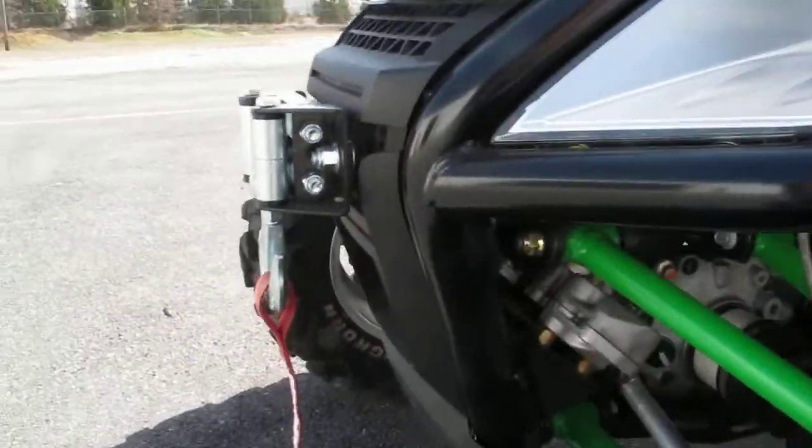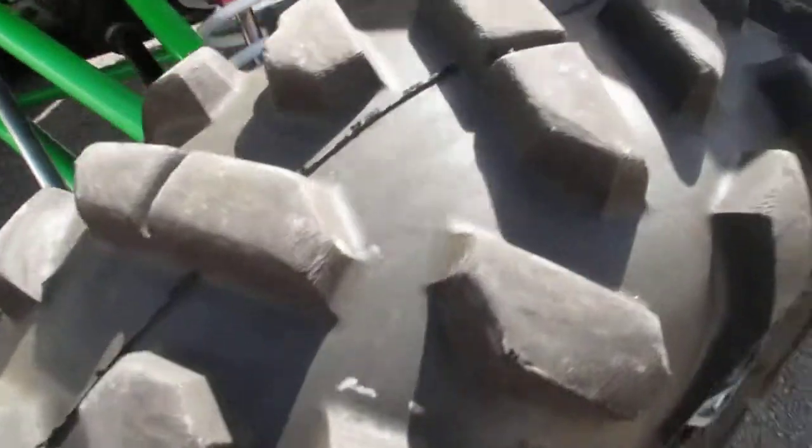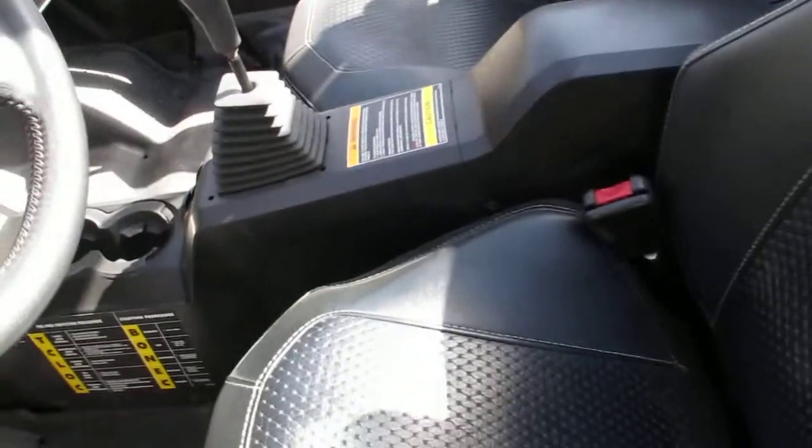It's got a 4,000 pound Warn winch. You can see where it's mounted up there. It's got the synthetic rope. It's got an oil cooler, front locking differential. The tires have been upgraded to Maxxis Bighorns, which are excellent tires.